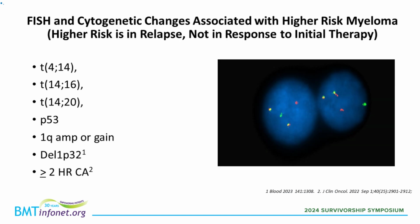Now, besides doing these chromosome studies, maybe even a better tool is what we call FISH, that stands for fluorescence in-situ hybridization. And this is a way of looking at abnormal chromosomes in myeloma cells without doing that very fancy mapping that I showed you, which takes a lot of time. And we look in particular for exchanges of pieces of material between chromosomes 4 and 14, 14 and 16, 14 and 20, and that 14 shows up a lot because that involves the gene encoding for antibodies. That's one of the reasons why it's involved there.